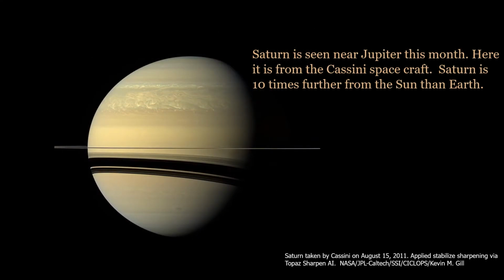Saturn is seen near Jupiter this month. Here it is from Cassini spacecraft. Saturn is 10 times further from the Sun than the Earth.